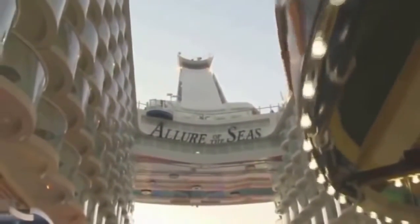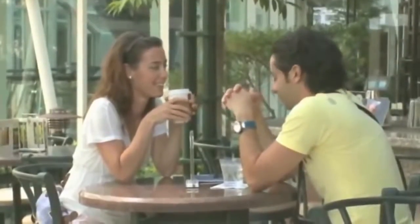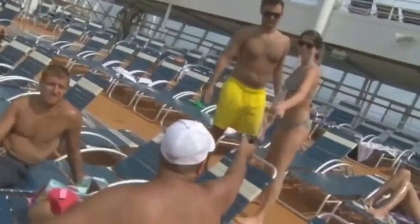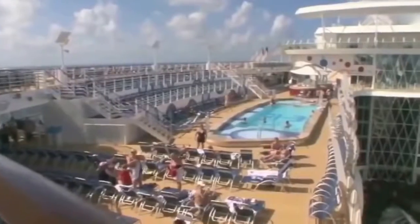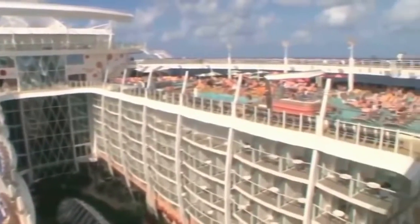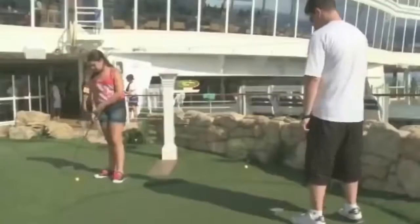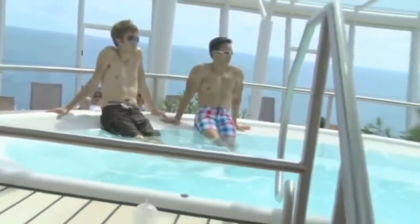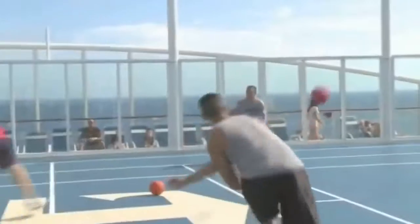High above the excitement of the boardwalk and the serenity of Central Park is the pool and sports zone. In this neighborhood, everyone has a chance to play, satisfy a sense of adventure, or simply relax and take in a little Caribbean sun. The pool and sports zone reaches across the entire length of the ship with activities and fun for all ages. Whether you want to shoot a round of golf with the family, kick back and fall asleep in a tranquil environment, or jumpstart your day with an exhilarating activity, the pool and sports zone is the place to do it.